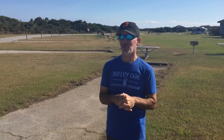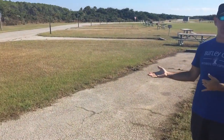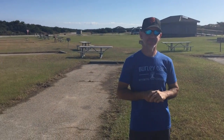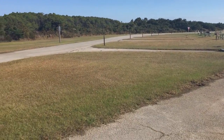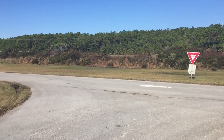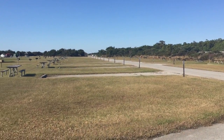I'm in site B23. Not much different than the other two campgrounds at the National Seashore, asphalt sites. This one's about 40 feet, asphalt, not too wide, pretty flat. Not a lot of privacy in between the sites, but nice sites. And each site here comes with a picnic table and grill. I'll just do my usual pan around. You can kind of see the layout here, wide open. Lots of solar. If you have solar, you have no problem here. And quiet hours are the same, 10 p.m. to 6 a.m. as the other campgrounds.